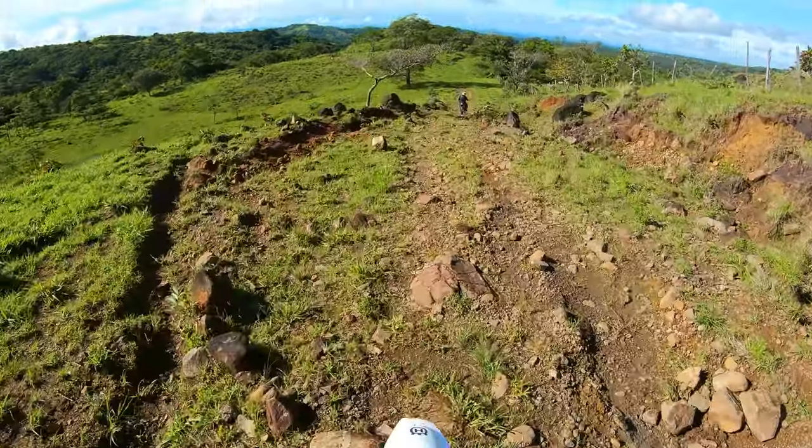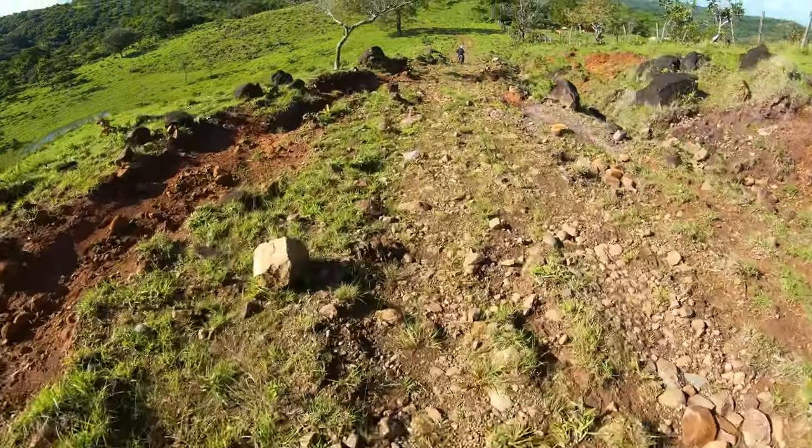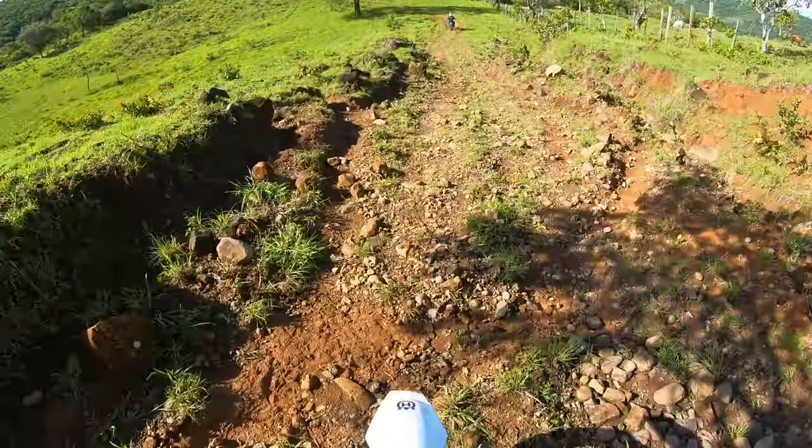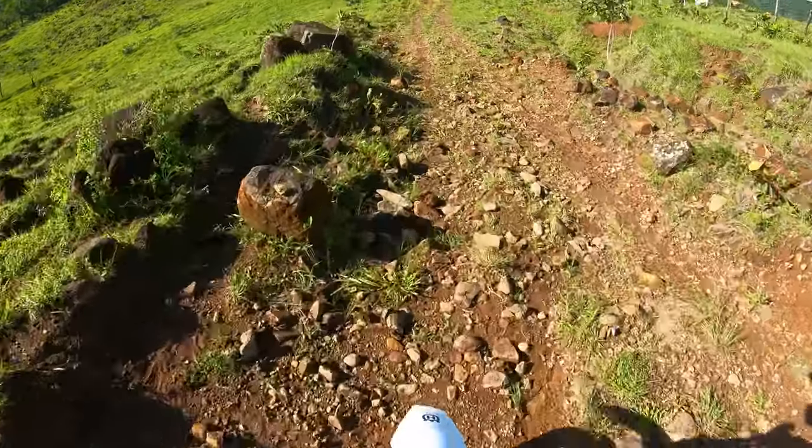And the poor drone pilot sitting on the back of this bumpy stuff. And poor Stuart, the guy taking him, is also having to sit down and absorb all these bumps.